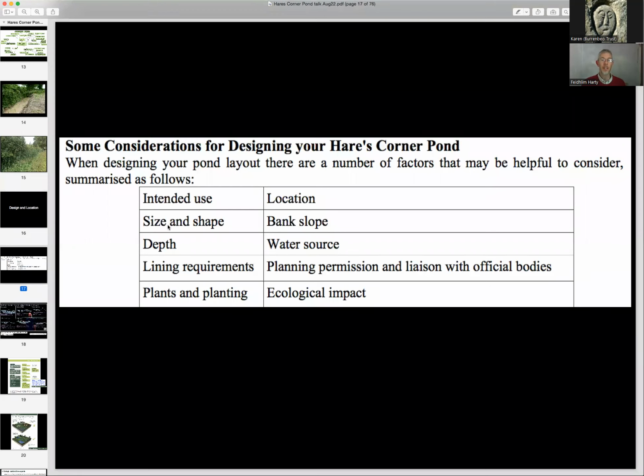Size and shape. In terms of size, the Hare's Corner minimum size is 25 square meters for a pond, and the shape then should basically be as irregular as possible in order to maximize the edge detail, and maximize the value for wildlife. The depth is an important one. If the water goes too deep, then you're not going to really get maximum value for wildlife. If you've got a sudden plunge down to 2 meters or 1.5 meters, it's not going to do a lot. If you can keep it really shallow and have very, very shallow grades at the edges, that can be really good for wildlife.